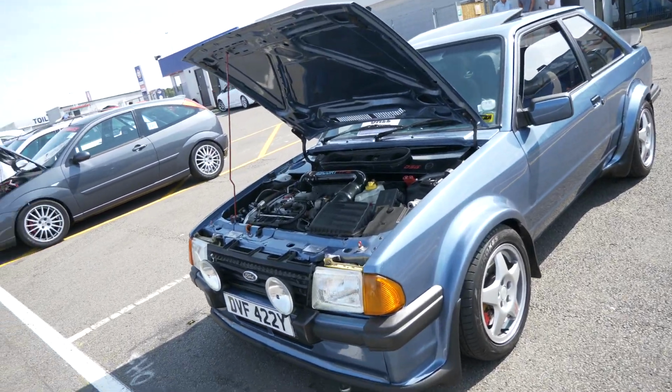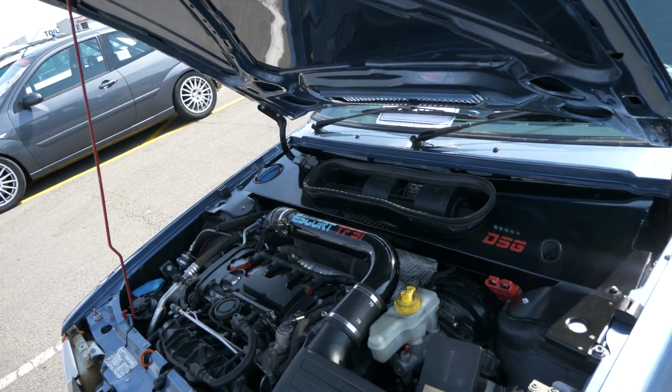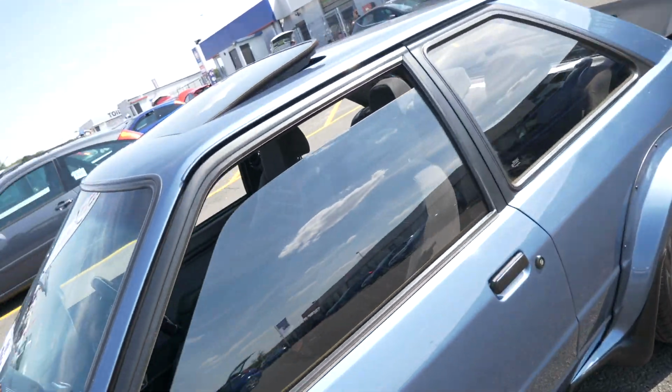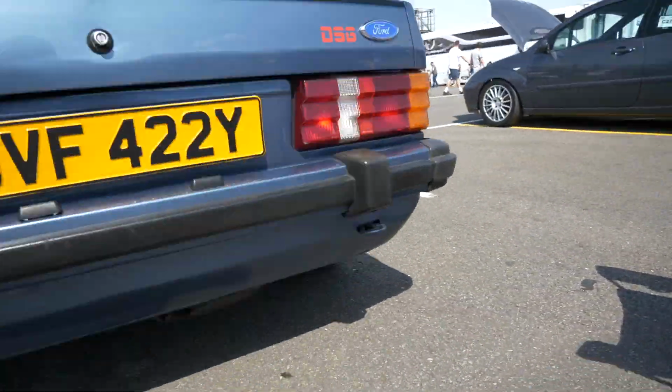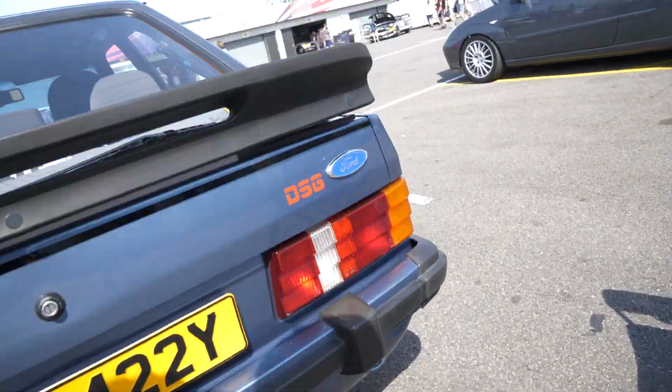What a thing! I didn't even know this thing exists. I don't know if it's on the internet already. I'm sure someone could tell me in the comments, but a 2 litre TFSI, DSG. I wonder if it's 4-wheel drive. Should we have a little nose underneath it? Have a little nose. Oh, it's got a cooler and that on the back. I think it might be.